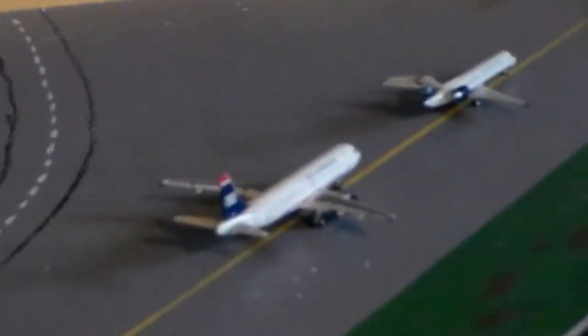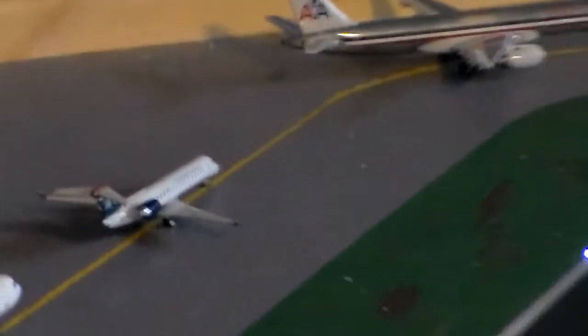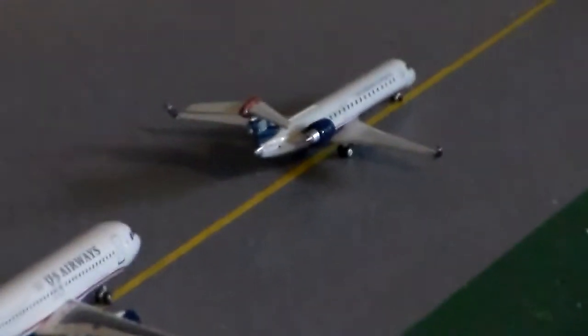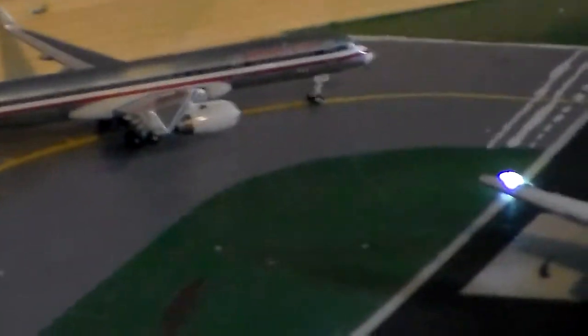Moving on, over here we have a US Airways A320. This is going to be heading out to Charlotte. We have a US Airways Express Bombardier CRJ-700 that's going to be heading out to Phoenix. Oh, I'm sorry, this flight right here just arrived from Phoenix, so my mistake.